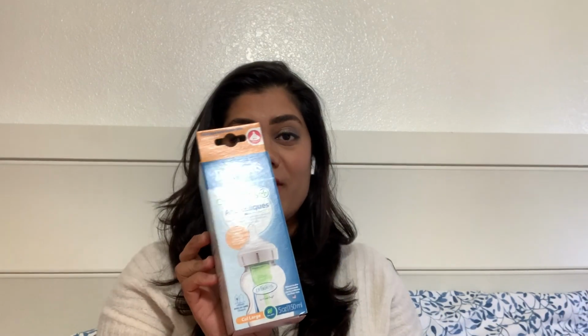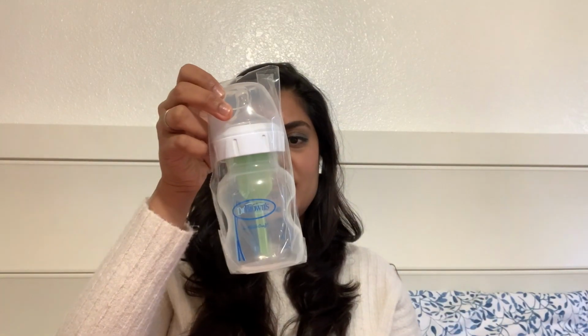So let's see what I have received in this bag. So very first item, I can see it's a Dr. Brown's baby bottle. It's an anti-colic bottle, and wow, here it is. It's a 150 ml, so 5 oz bottle. Pretty cool and cute.